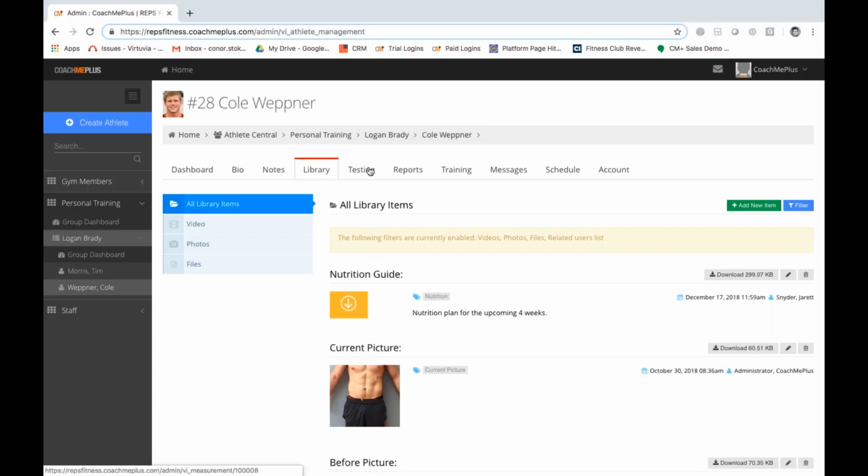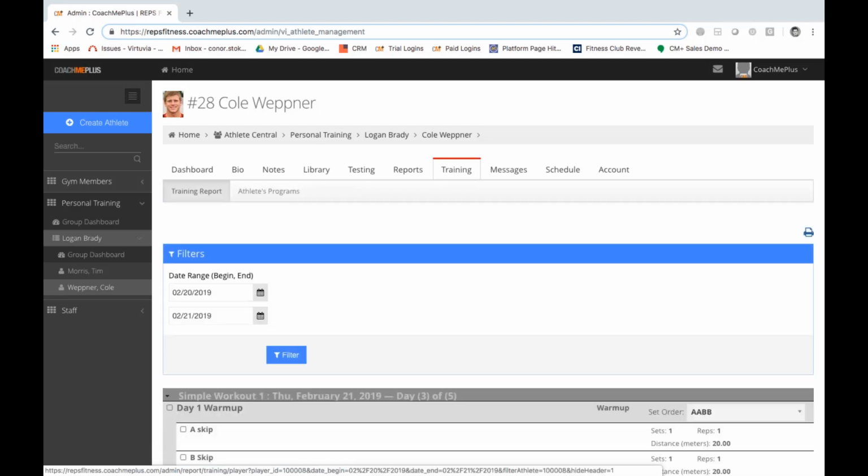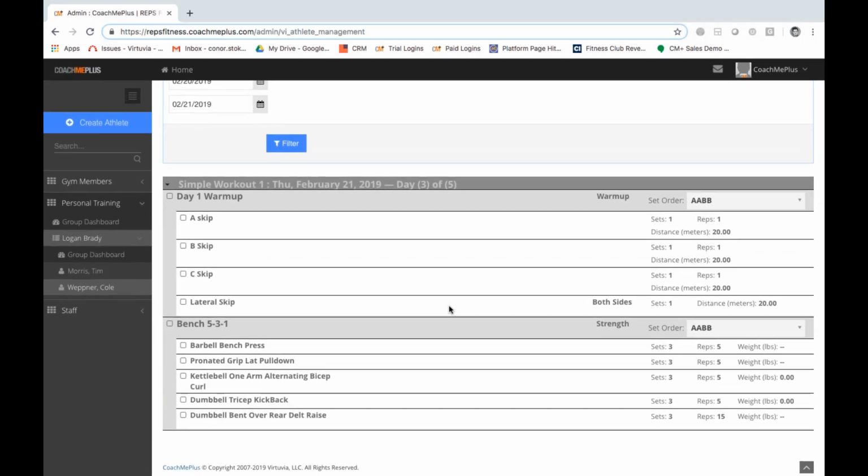Then we can go into different types of testing. So for example, we can enter in whatever metrics based on the body composition or strength testing that we may have right inside of the testing tab here for anything that you would be looking for. We also have different types of reports available, so you can point and click and choose exactly what you need, and also view training right inside of the CoachMePlus platform. So whether it's a workout built specifically for Cole or template-based programming, it's all available to build and distribute directly to the clients that your personal trainers have.